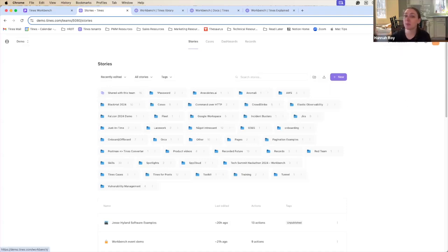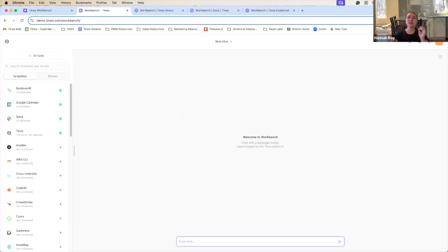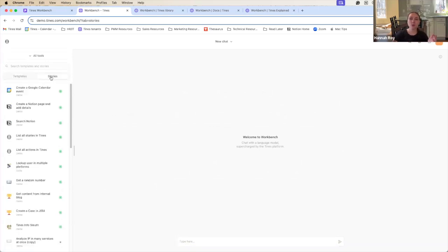So let's go into Workbench here. And using templates and stories, Workbench can tell me a lot about my own day-to-day responsibilities, even when things are happening outside of Tines. So let's reach out to Workbench and see what it can tell me about my day tomorrow, which happens to be Halloween. So hi, what is on my calendar for Halloween?